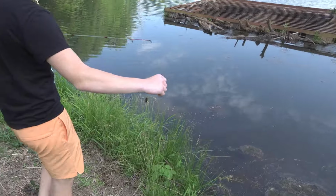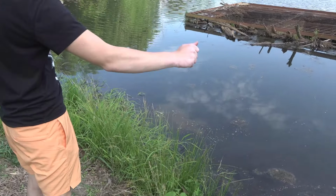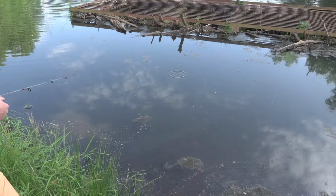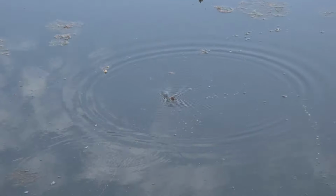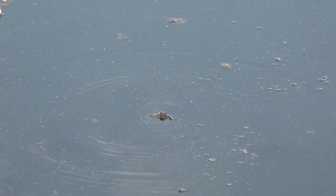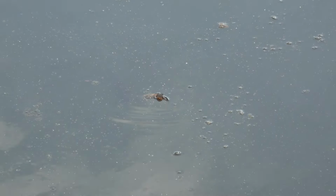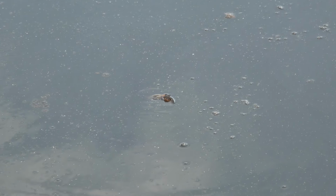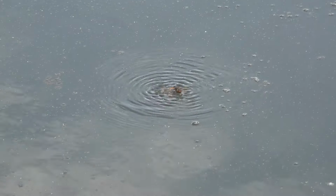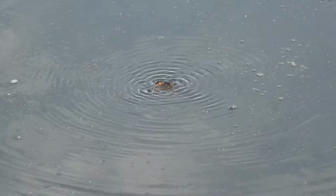All right, here he goes. Oh, perfect cast, guys. There it is. Come on, cicada. There it goes. Look at that. Look at that action, guys.